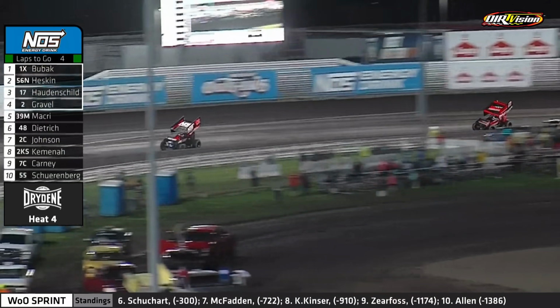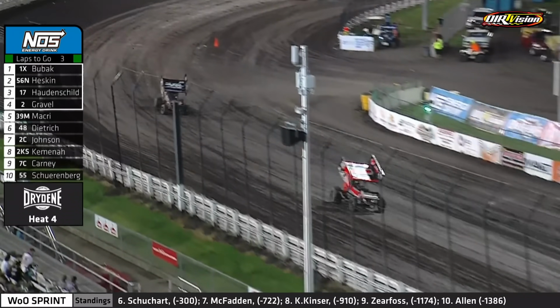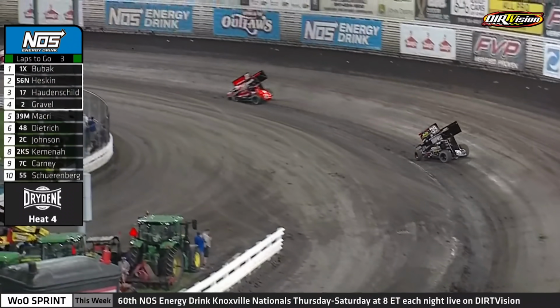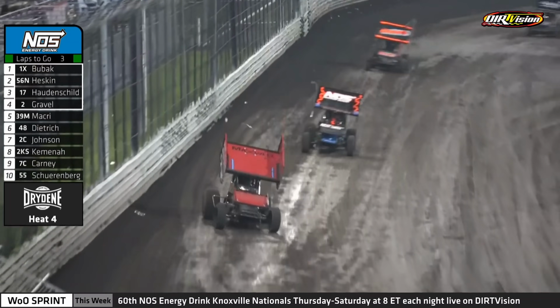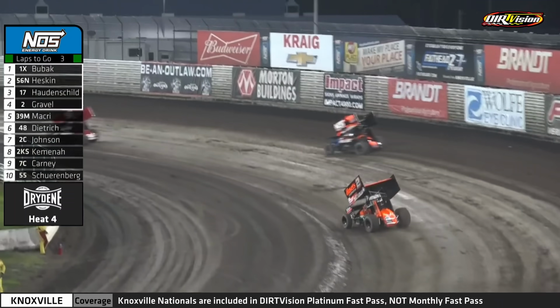Shield in that fifth spot. Davey Heskett got a piece of the berm on the bottom entering turn number one, was able to gather it back in, but that allows Sheldon Hodenshield to get closer to the 56A. Sheldon to the cushion.